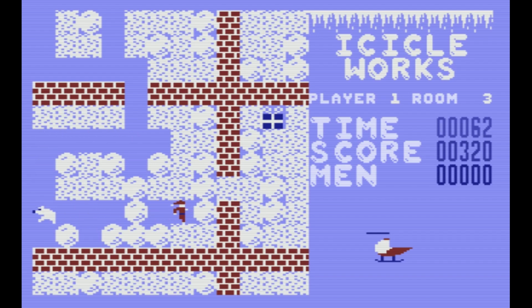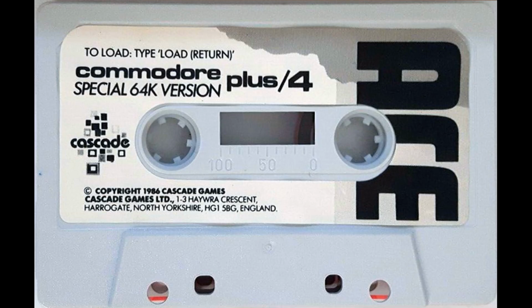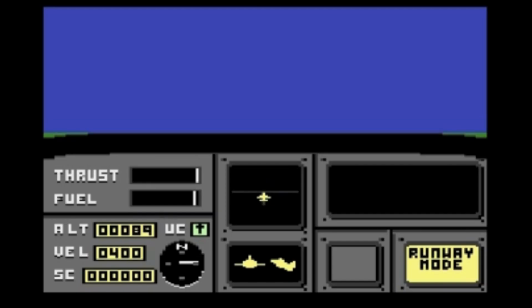Excellent. And the final one, Turnbl? Yeah, so the final +4 specific game we'd like to mention is a flight combat simulator called Ace. This came out in '86, programmed by Ian Martin. Again, like Mercenary, another very impressive 3D game on the +4. It's a classic flight simulator, like the later ones you see on the Amiga and the 64, like Falcon, F-19, those types of games.